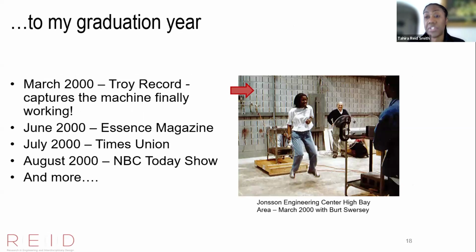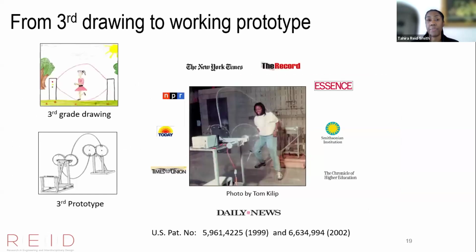All of this is the first time the machine worked. This is a photograph. This photo is actually now hanging in the Smithsonian. This is the first time this machine actually worked, and they caught it on camera. And Bert Swersey is my mentor that was standing behind me, and I've been taking his classes the whole time, right? And so all these cool things happened, and I thought this was it. I was like, okay, great. I was in the news. I was on the Today Show. How cool is that? But it didn't stop there, okay?